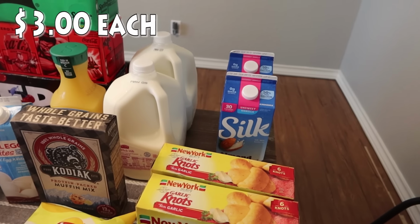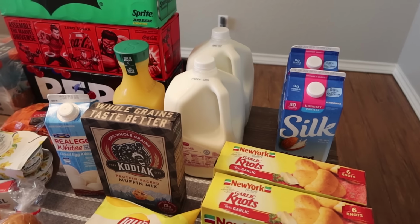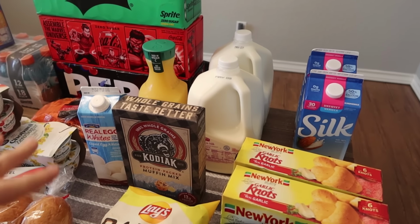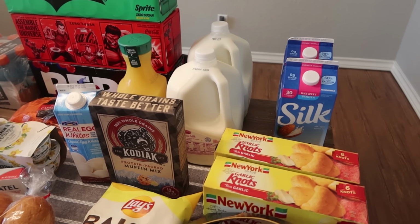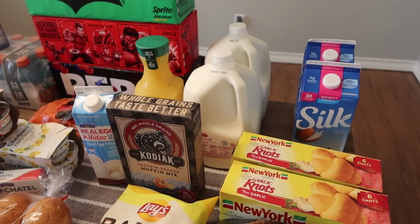2 gallons of whole milk this week. I haven't bought 2 gallons at a time in a while, but we ran out of milk on Thursday. So the girls have been making chocolate milk with that cold brew whipped stuff that I got from Target, and they've been really enjoying that, and they've been on a cereal kick here lately. We're almost out, but I just went ahead and grabbed 2 gallons. That way we don't run out this week.